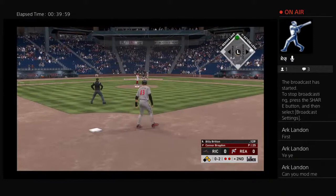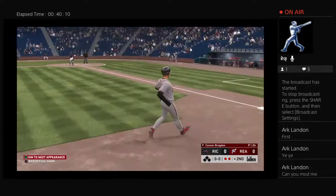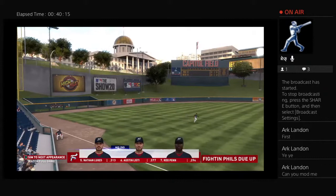So it's no runs on a hit, no errors, and 2 men left on. On now to the bottom of the second, and we are tied 0-0.